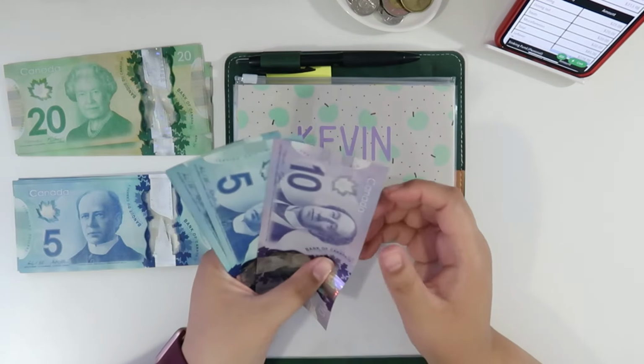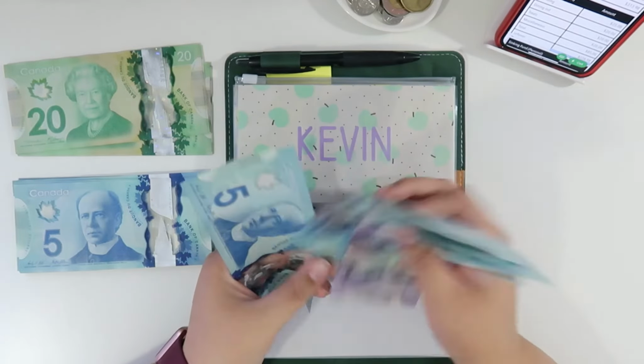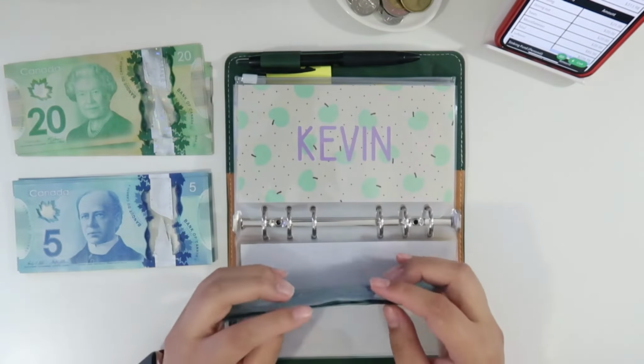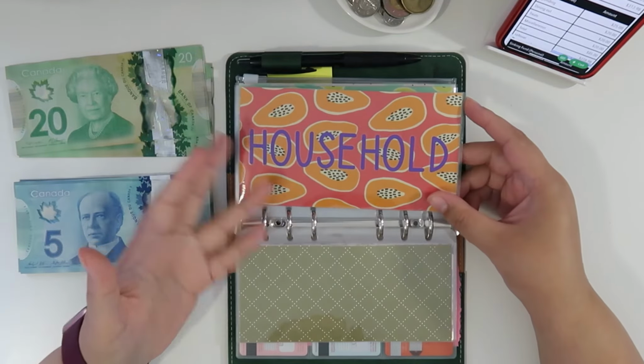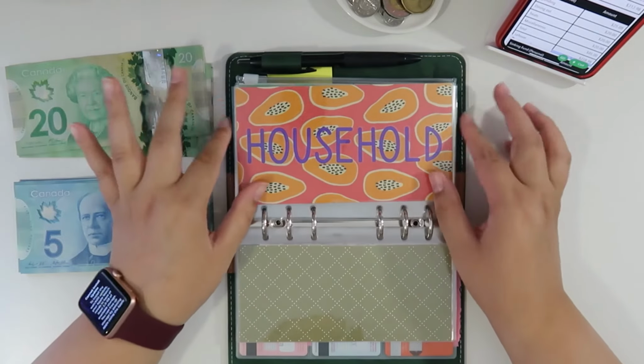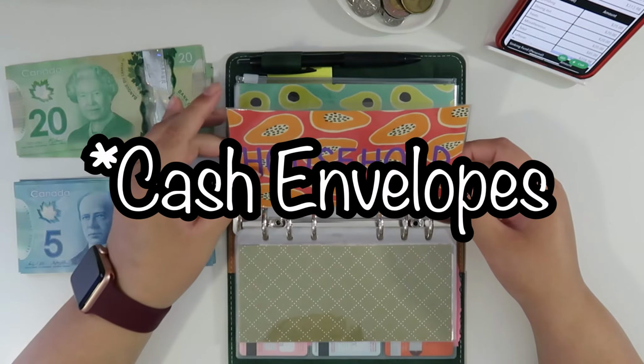So now Yoshi's has 10, 15, 20, 25, 30, 35. Oh yeah, I'm totally not even pointing out that this is one of the other changes to my setup. I made these new dividers. I made them wider across the top.